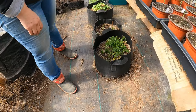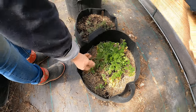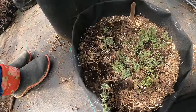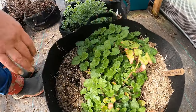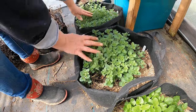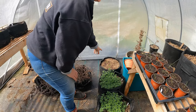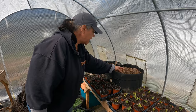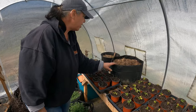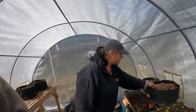The pots down here are the ones that I overwintered. My parsley did really well over the winter. I have thyme, lemon balm over here, and I have two nice pots of oregano. There's a little lemon balm plant there that's coming back. And I think I need to cut these back. Rosemary, they say that it'll come back, but I haven't seen any green. It looks kind of dead to me, but we're going to try.